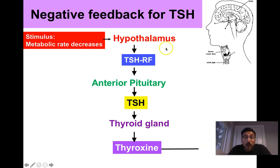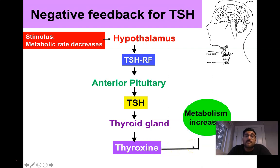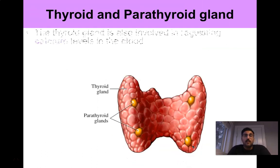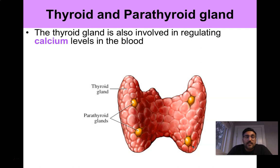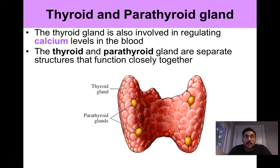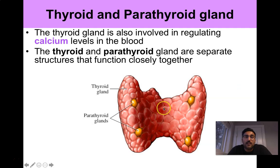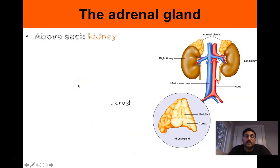Normally, though, with a properly functioning thyroid, thyroxine's produced, manages metabolism, and then it turns off through a negative feedback signal to the hypothalamus and the anterior pituitary. Okay, the parathyroid gland and the thyroid gland are involved in various homeostatic mechanisms, and they work closely together. They are going to help regulate calcium levels.